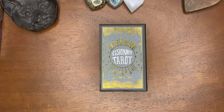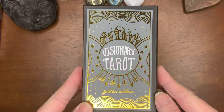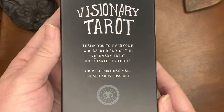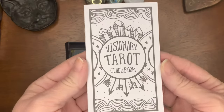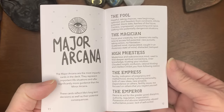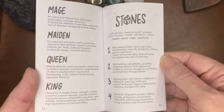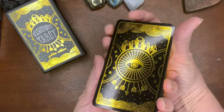Okay, the next one is Visionary Tarot. And this is the Golden Edition. I also got this deck off of Kickstarter, and I backed this deck a while back, but I'm just now opening it, so I wanted to go ahead and share that with you. It does come with a little white book here, but I'm not sure if this deck actually came in different editions, since this is the Golden Edition. I'm not sure what other editions it came in. I'll probably have to check that out, but let me know if you have this deck.